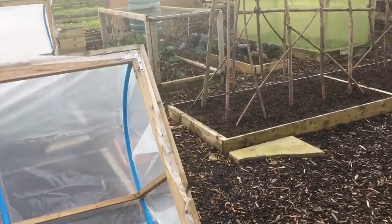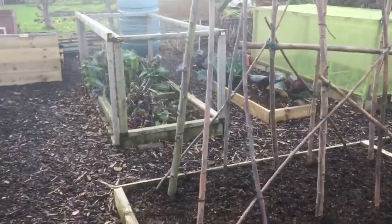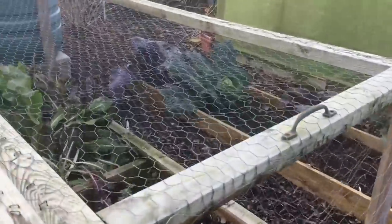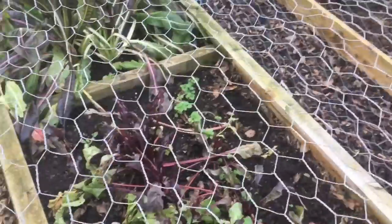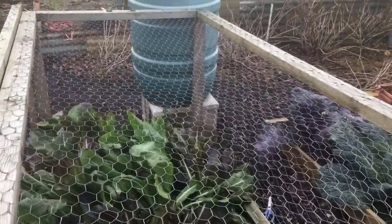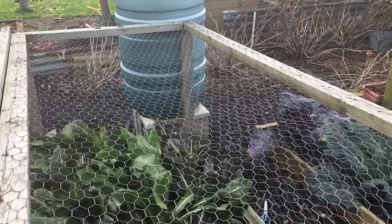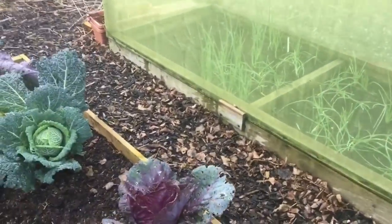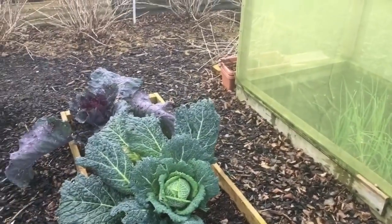And that is pretty much it. We've just got a few beetroot in there. Again, most of our beetroot's already been harvested and is in store. And we've got some chicory there, it's just starting to heart up. Some cabbages starting to heart up here. Reds and Savoy there.